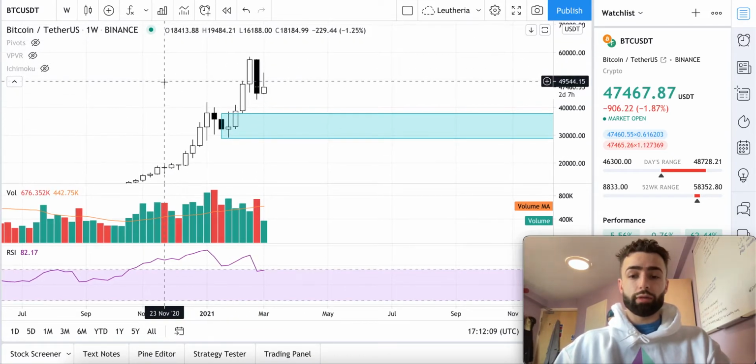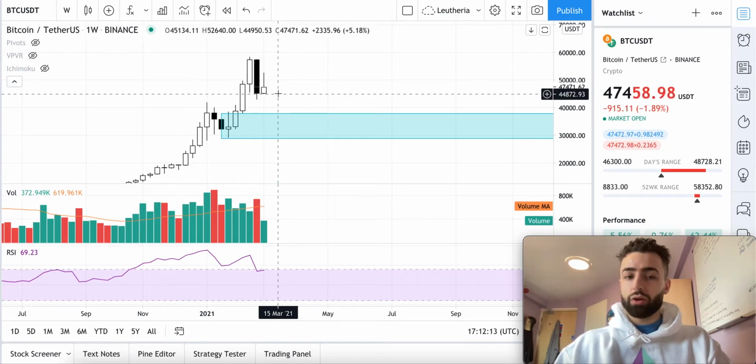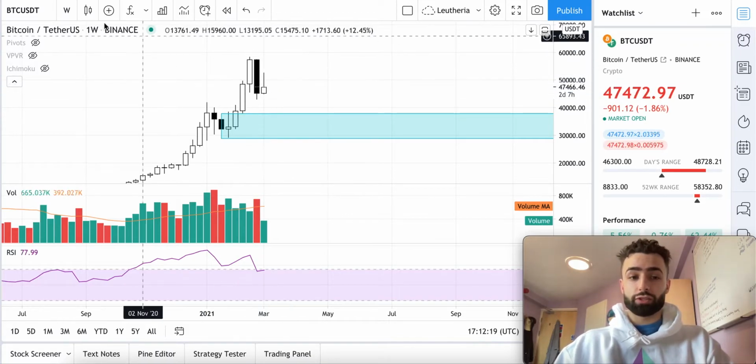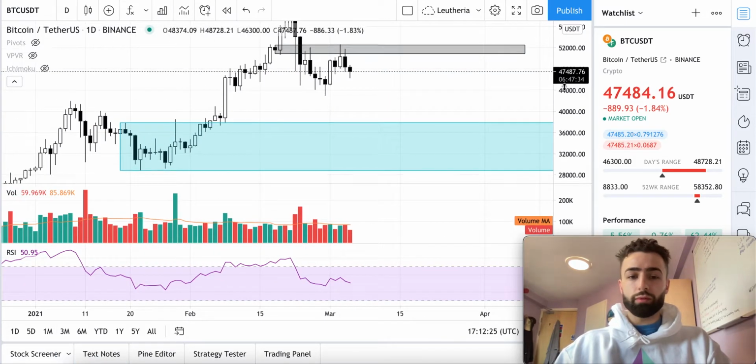But that's a ways away. We still have 2 days and 7 hours until this week closes. We may end up forming an inside bar this week, and then the following week is when we'll have to decide which direction we're going, basically. But if we go down to the daily time frame here, we have a little bit more clarity.